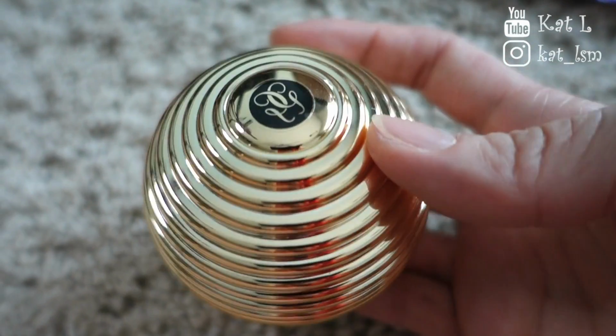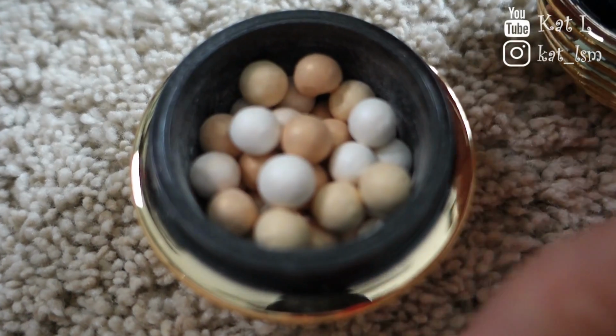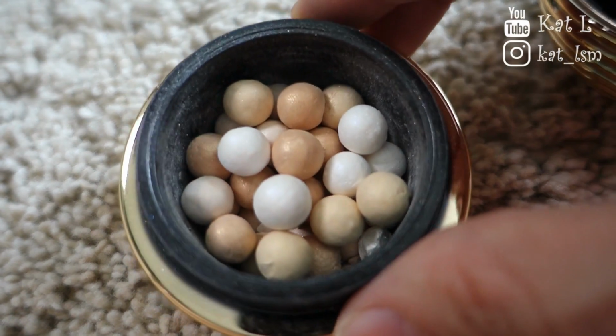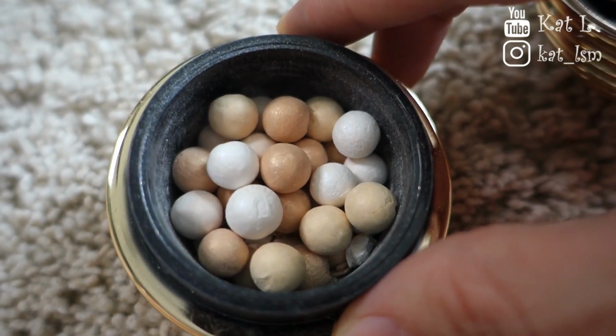It is a limited edition gold pearl powder, and just look at that packaging. It is amazing. So why do I like it so much? It's because the pearls are gold and white and bronze in color. I find that some of the other meteorites have a tint of pink or purple or blue. It makes me look a little bit too white, but this particular gold pearl one has more of that yellow tone, and I'm very yellow tone skin, so it is amazing.